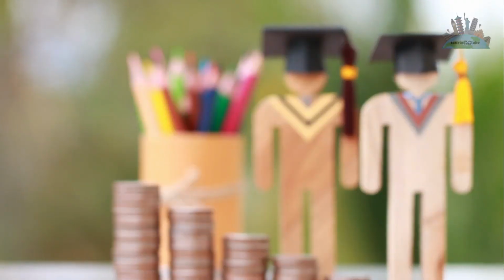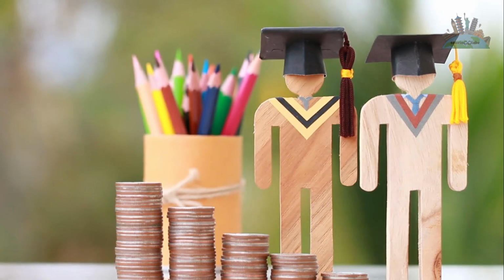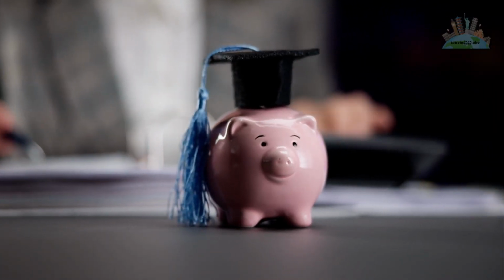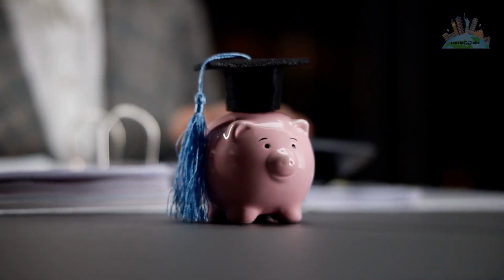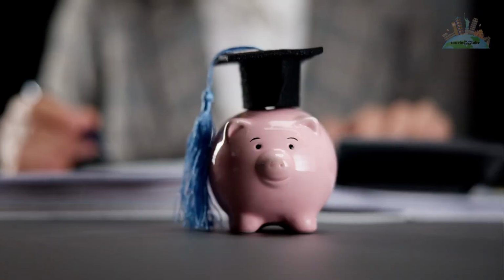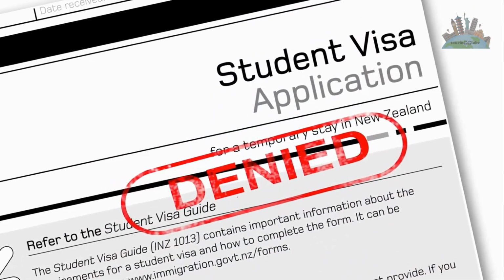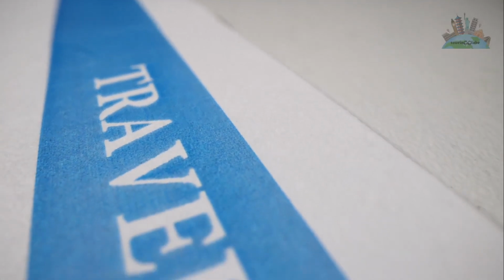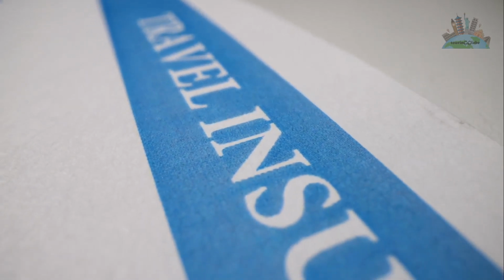You must also prove that you have enough money to pay your tuition fees and support yourself while you study. As of 2025, the required amount is NZD $20,000 per year, or NZD $1,667 per month. If you are under 18 years of age, you will need to provide proof of suitable accommodation arrangements. Additionally, some students may be asked to provide proof of English language proficiency and health insurance.